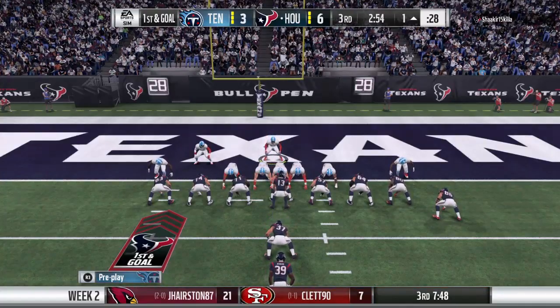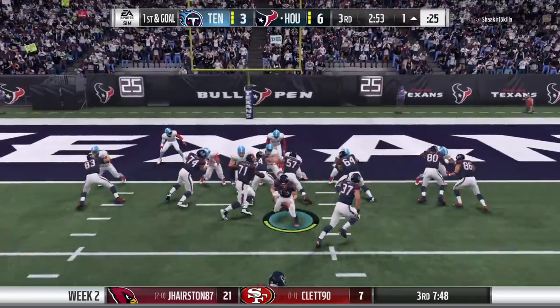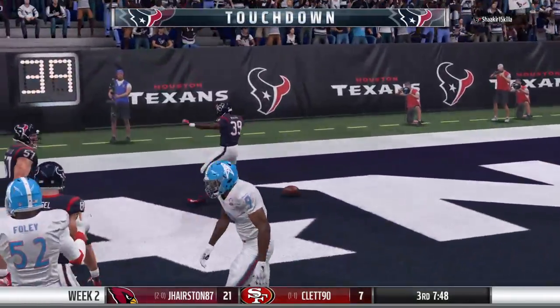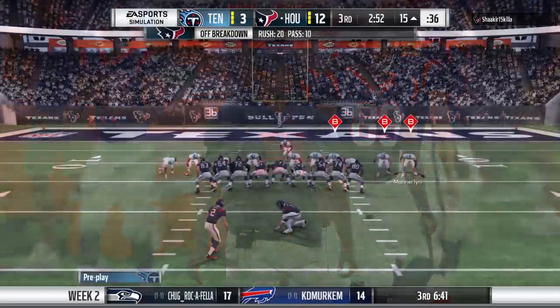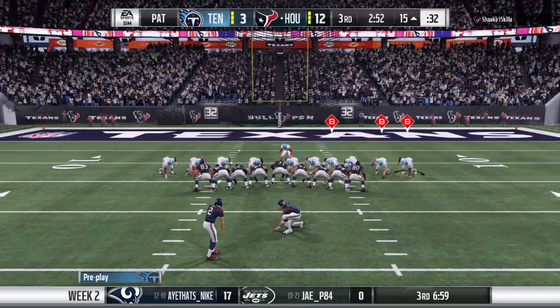They come out here in the I. They come out with 1 back and 3 tight ends. And he's in for the score. Touchdown, Texans. A great effort there. His first touchdown of the new season. And the Texans will add on to their lead.